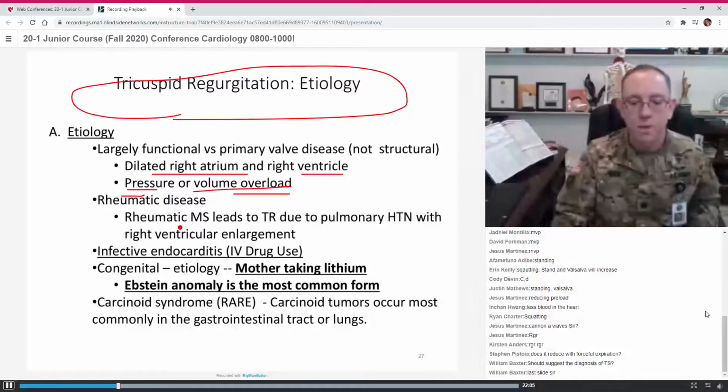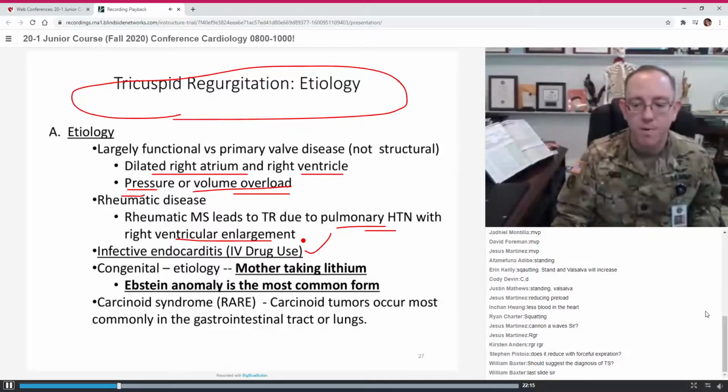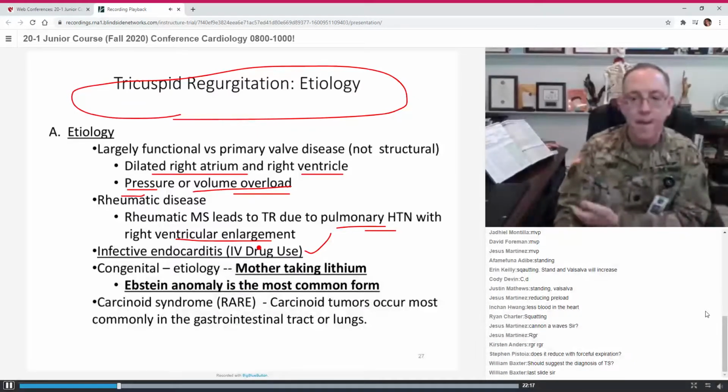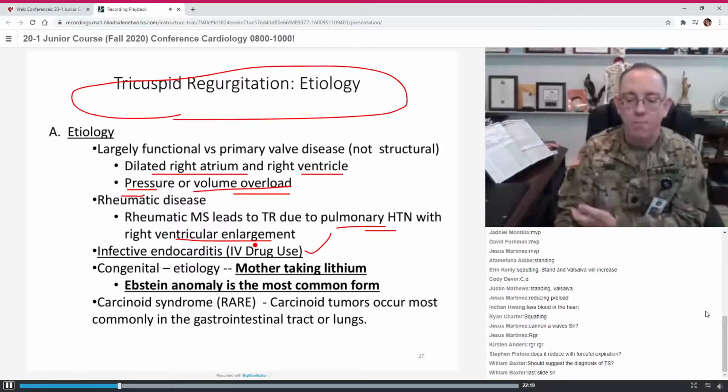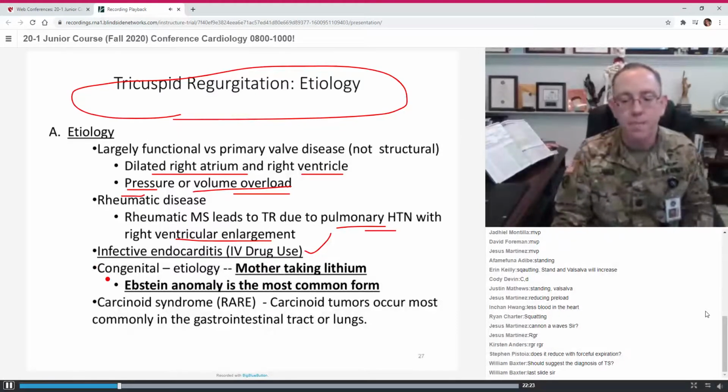So rheumatic heart disease has the same process that can lead to it, where we get pulmonary hypertension and right ventricular enlargement. IV drug users, very common. Right-sided, they inject the drugs into their arms. It goes to the valve, causes it to leak, and that's why you see it. And then there's congenital causes.